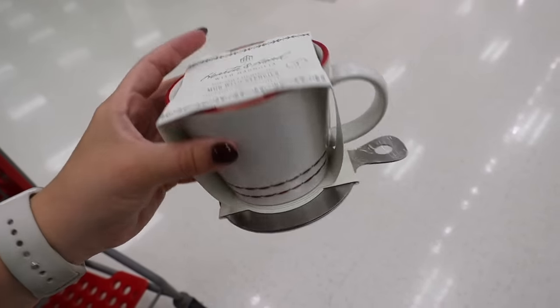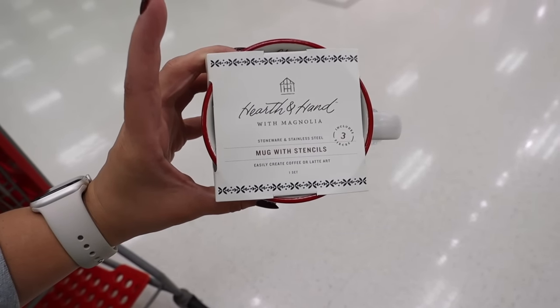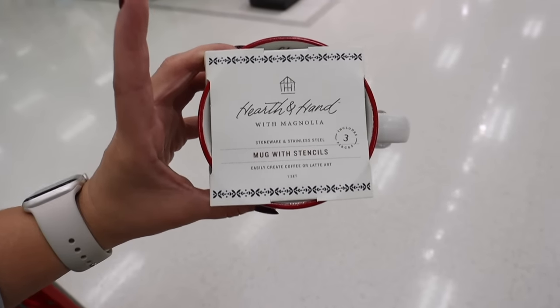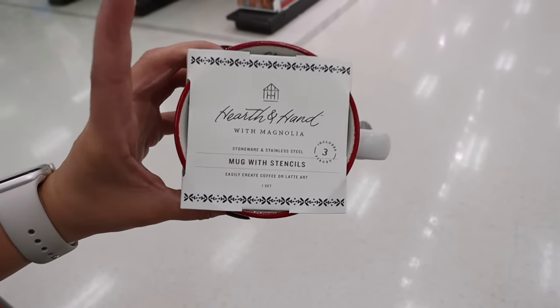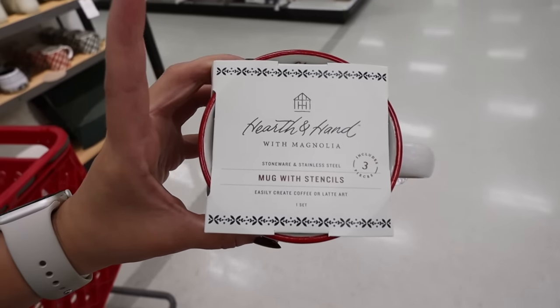There are lots of new mugs in this collection. This one's really cute because if you're doing cappuccinos or lattes at home, it comes with this really pretty snowflake stencil that you can use if you dust cinnamon on it. When I worked at Disney, we did a lot of latte art with these types of metal stencils. This one's $9.99. I feel like this would be a really cute gift or just something a little special for you for Christmas time at home.